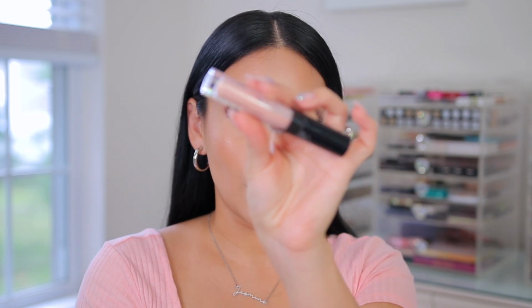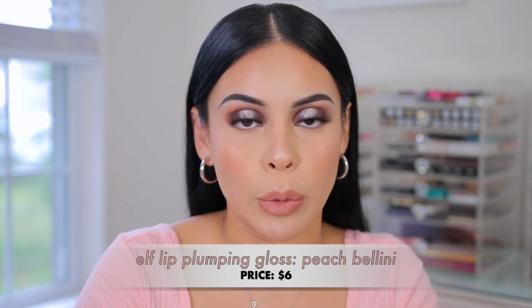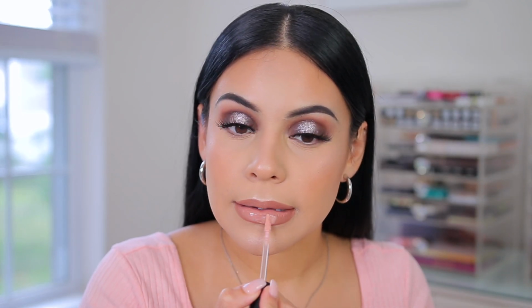I don't really want to alter it too much, but I am going to add some gloss because I'm a gloss kind of girl, and I love the lip plumping gloss. I was so happy to see this on their bestsellers because this is one of my favorite formulas, and this one in the shade Peach Bellini is so good. It's like a light milky pink, but it's very wearable. It's not too pink. You see, it's so nice.